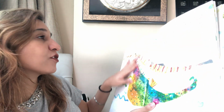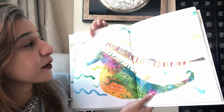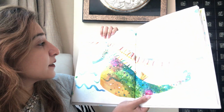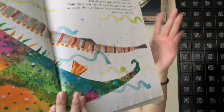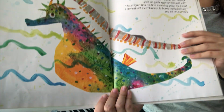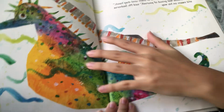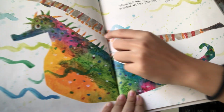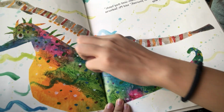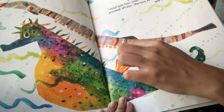But before long, Mr. Seahorse met another fish. "How are you, Mr. Pipe?" asked Seahorse. Now, look at Mr. Pipe. Where do you think he's hiding the eggs? Where are Mr. Pipe's eggs? Ooh, I think I see it. Can you see under? Here, the orange ones.